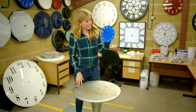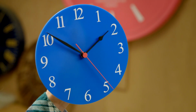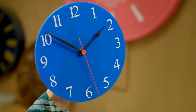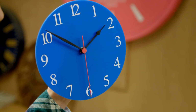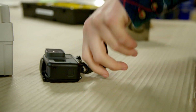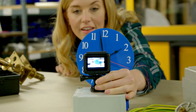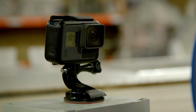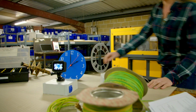As time passes, the hands move around the clock face, pointing to the numbers, so we can tell what time it is. It's easy to see the red seconds hand moving, but to see the hours and minutes, we have to look for a long time. So I've bought a special camera to help. It can film a time-lapse, which means it records for a long time, but when we watch it back, we see the action happening really quickly.